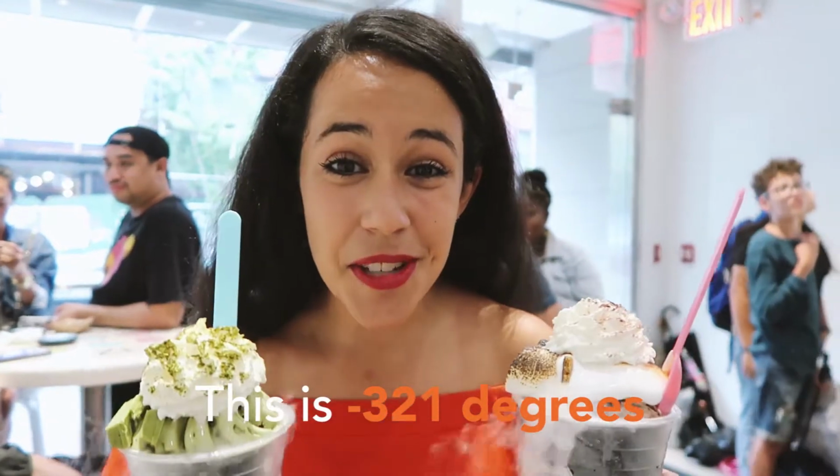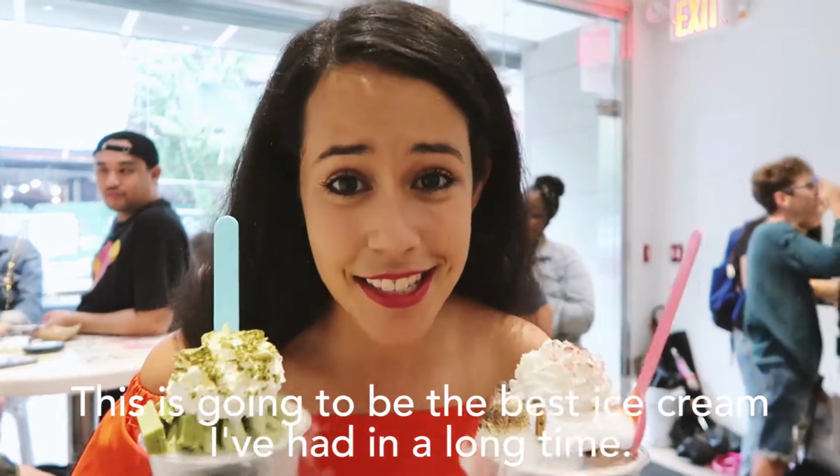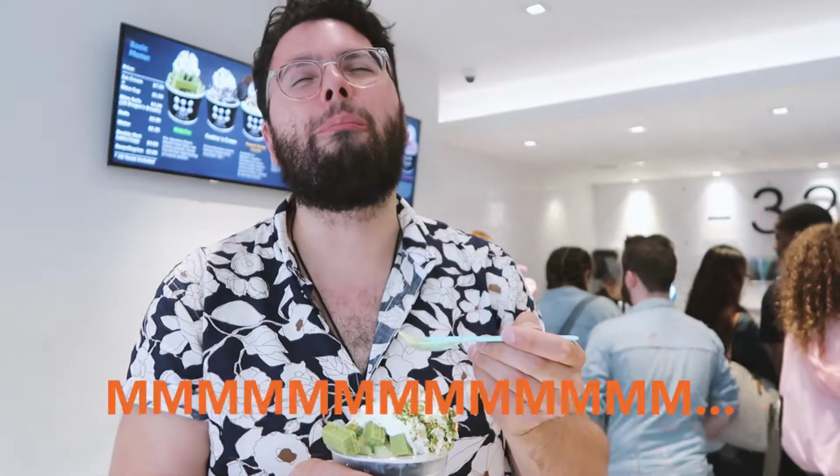This is -321 degrees and it was even toasted on the top. This is gonna be the best ice cream I've had, I think, in a long time. Here's my comprehensive review.